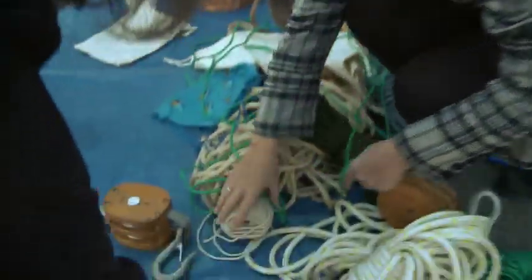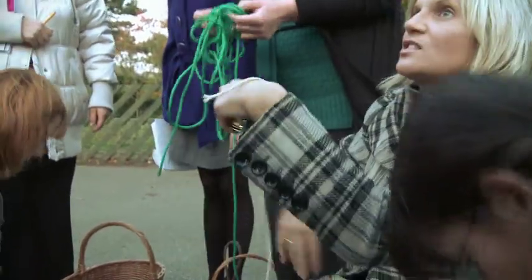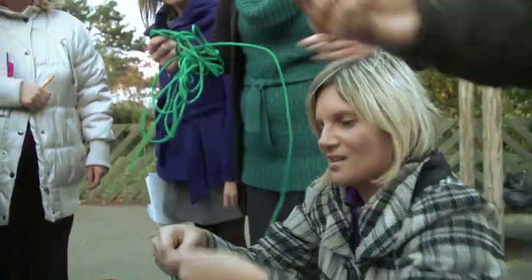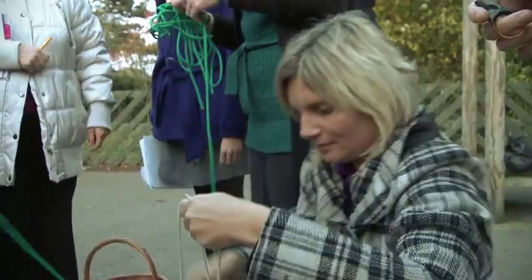Could you not just use the hooks? You just cut a bit of string. Have we got scissors though? Yeah. What about the hooks? Can you not just hang it from one of the hooks? You've got a pair to hook it on. Well, you could if it was going downhill, you see. Yeah.